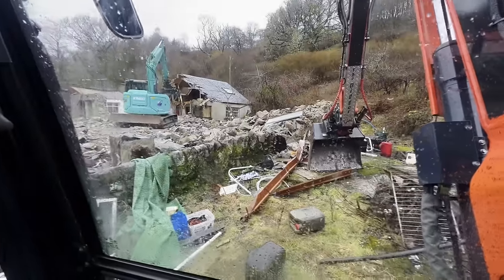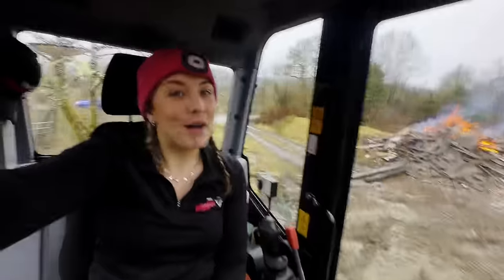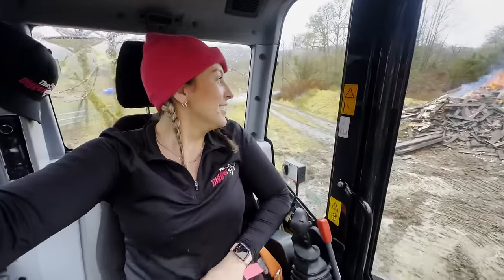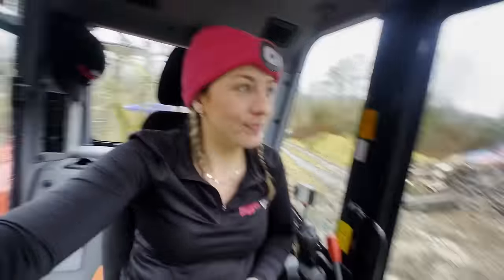That's Dad back, he's jumped back in the Kobelco and I am back in my own machine. He wouldn't want to come in this one, he wanted to go in that one. So yeah, just stoking up this fire again.